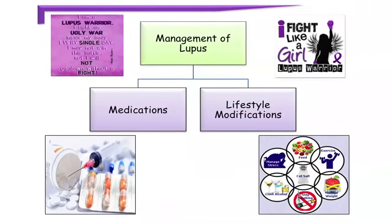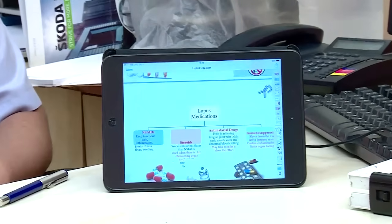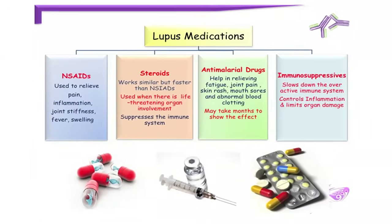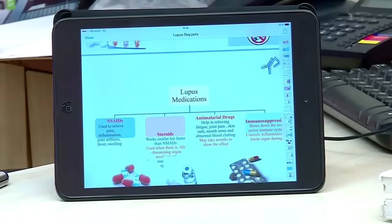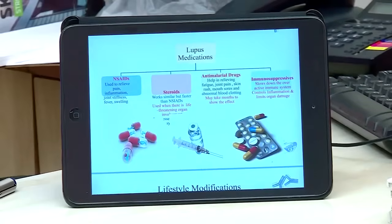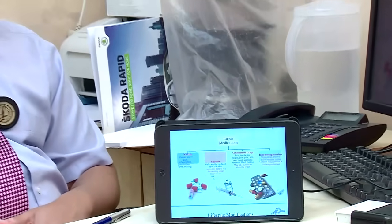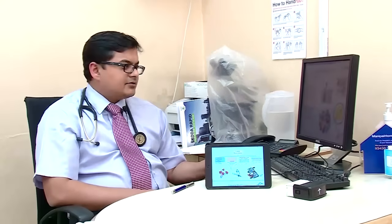Okay, and in the medications we have non-steroidal anti-inflammatory drugs or NSAIDs to reduce the pain, inflammation and swelling. We have the steroids, which are needed to treat some of the severe complications, which we gradually taper off within 3 to 6 months. We have anti-malarial drugs, which are very good these days to control SLE and prevent lupus flares. They are very safe, and they prevent diabetes and cholesterol complications in lupus patients as well. And finally, there are the immunosuppressives, which keep the immune system under control. These come in the form of tablets and drips or injections as well.